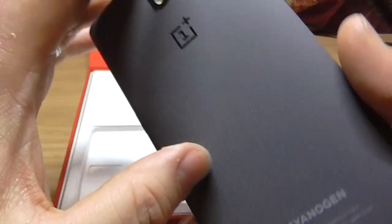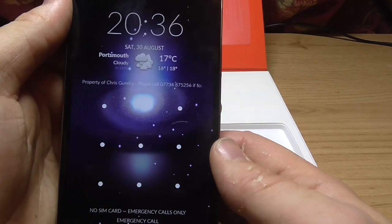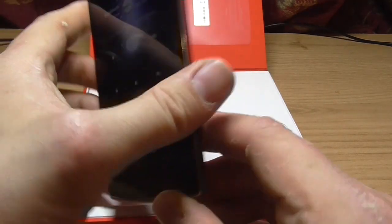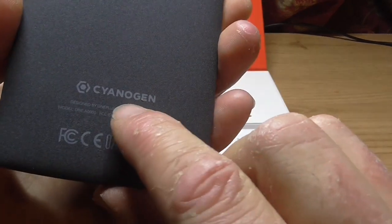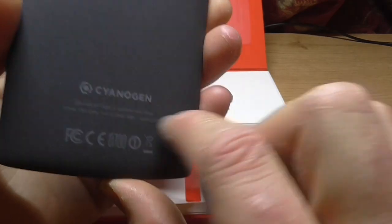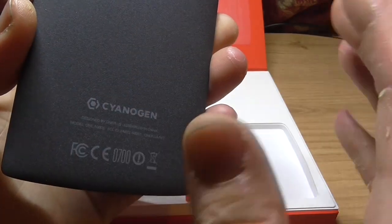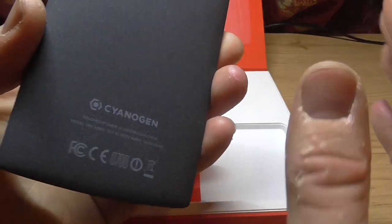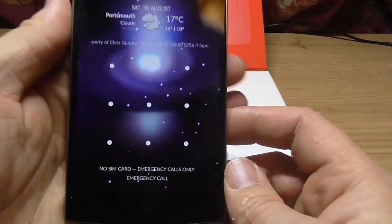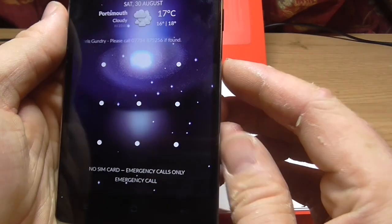It's got this unusual kind of matted back, and it kind of feels quite nice to hold. It's not proper Android. It runs Cyanogen, which, if anyone out there knows, if you root your phone, is an Android alternative to stock Android. It's crowdfunded and developed. And I think that might have been one of the things that keeps the price down.